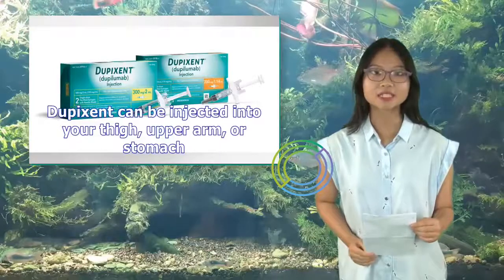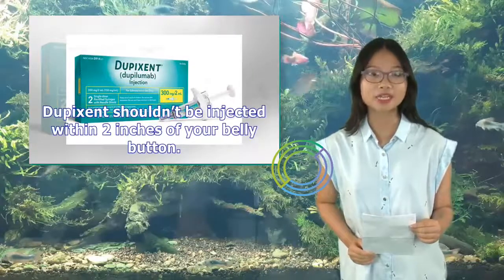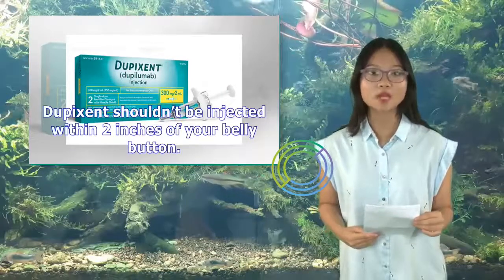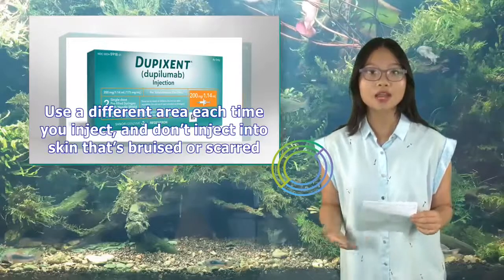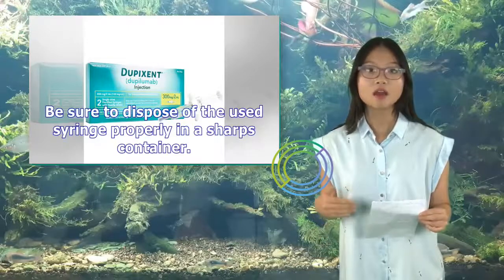Dupixent can be injected into your thigh, upper arm, or stomach. Dupixent shouldn't be injected within 2 inches of your belly button. Use a different area each time you inject, and don't inject into skin that's bruised or scarred. Be sure to dispose of the used syringe properly in a sharps container.